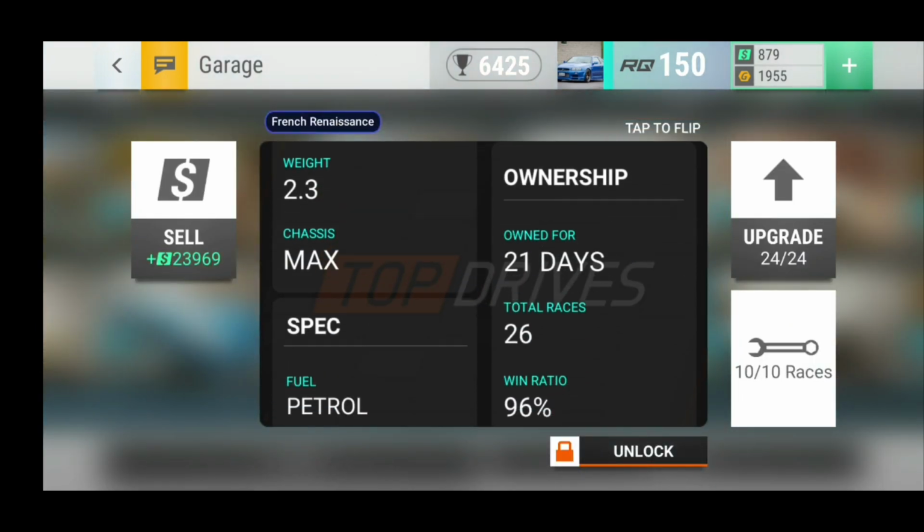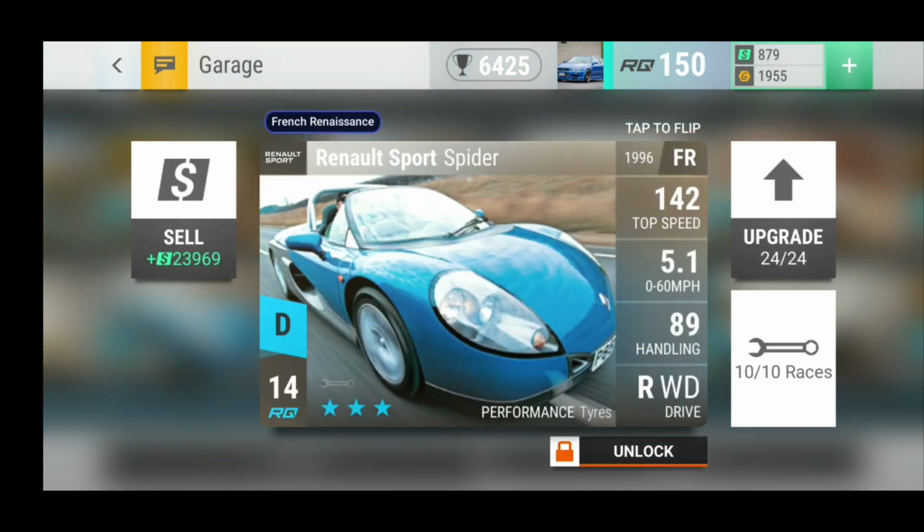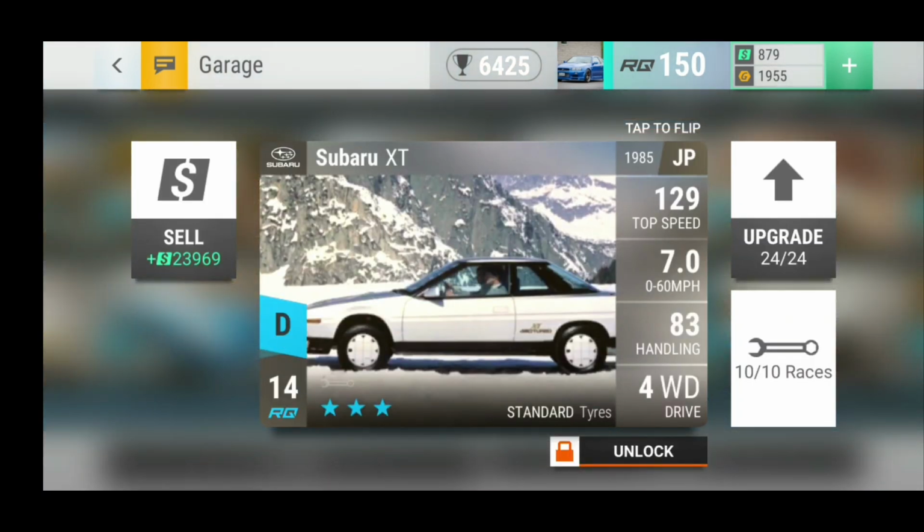These used to be alright when they were super rare, but now when they are rare I think they are really good, so that's why I keep 2 of them, and I have 1 maxed out already. We have the Subaru XT as well, 7.0, 83, 4-wheel drive standard tires. The Subaru XT is a must have. If you don't have this one and you get it, you should definitely keep it and max it out.